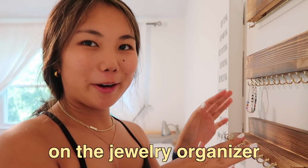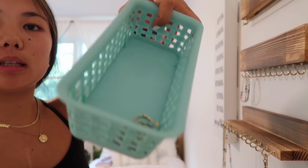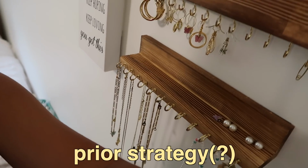Now I'm going to be putting my jewelry, these earrings, on the jewelry organizer and just trying to clear my dresser right now. I also have some necklaces in here. They're literally all tangled. I just finished organizing it. I love it so much. It's just so much more organized than my prior strategy.